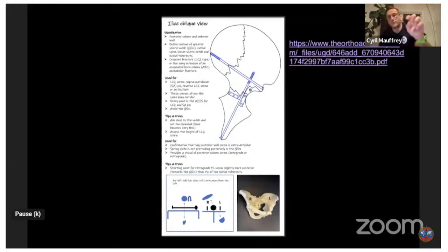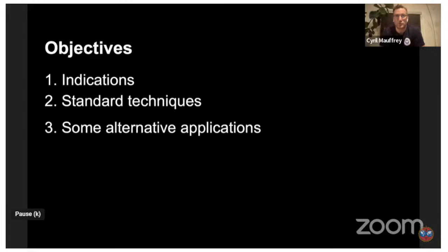Where should you move your C-arm in which direction? And I think that this is very useful, and you can download the PDF. There's no cost, and you can learn a lot and it'll help you to do those surgeries.